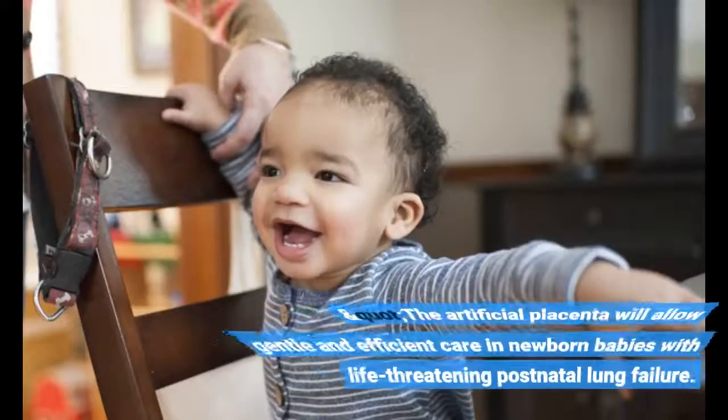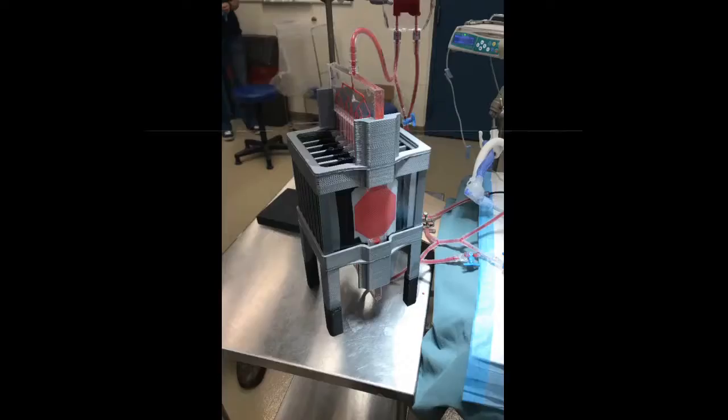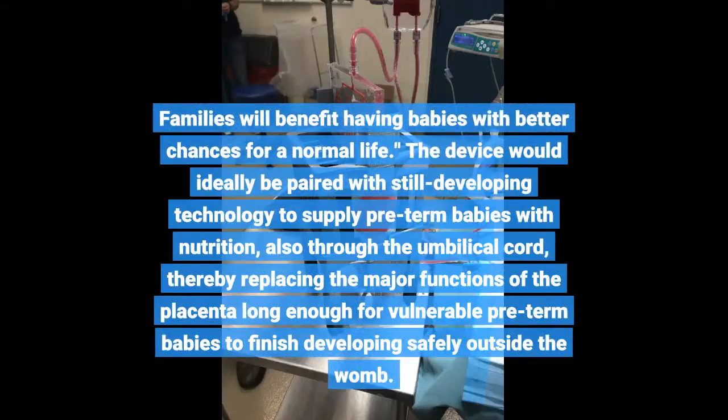The artificial placenta will allow gentle and efficient care in newborn babies with life-threatening postnatal lung failure. Families will benefit from having babies with better chances for a normal life. The device would ideally be paired with still developing technology to supply preterm babies with nutrition, also through the umbilical cord, thereby replacing the major functions of the placenta long enough for vulnerable babies to develop.